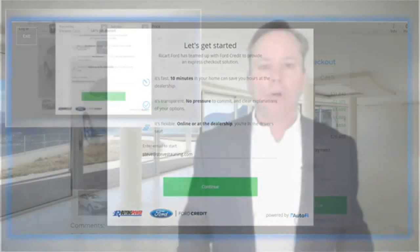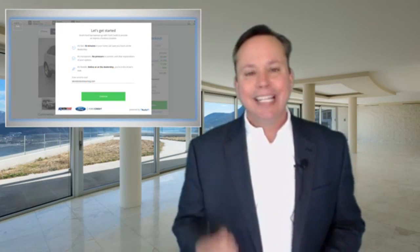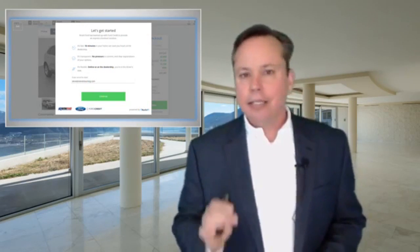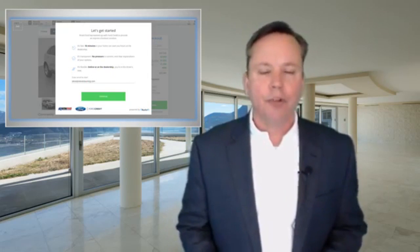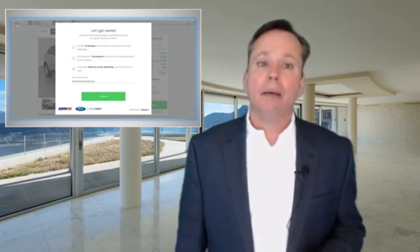And then we just need to take control. Enter email to start. Very simple. We're going to walk them through this process. This is what your tool should look like. It should walk them through the process in a way that doesn't seem like it's asking them for too much information before we can start getting them to commit to buy. But it should feel like a buying process.